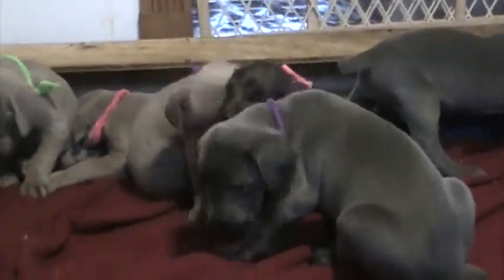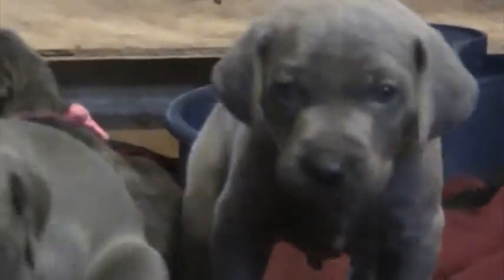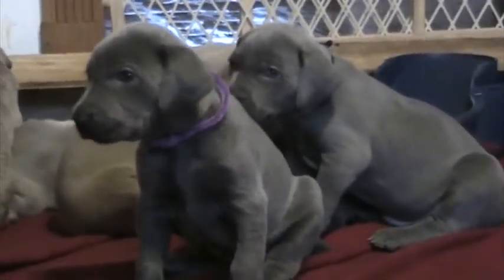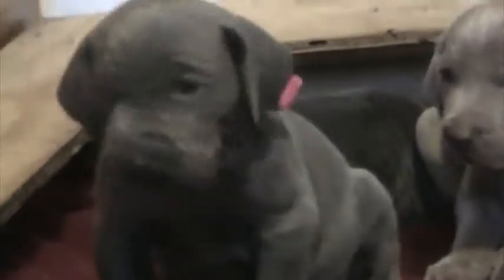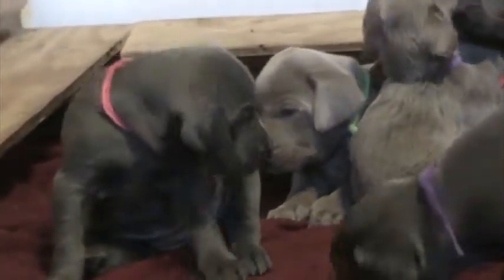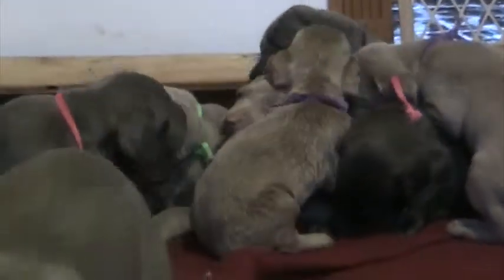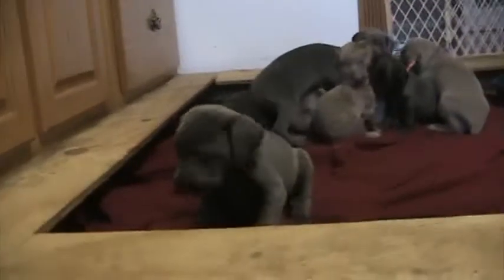Most importantly though, you can see these pups are real fat, chubby, blockhead, real healthy. There's Blue right there. Hey girl. There's so many girls in this litter. Hey girl. You wanna come say hey? You want to come say hey? You got the hiccups.